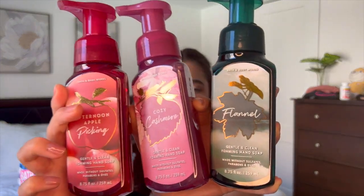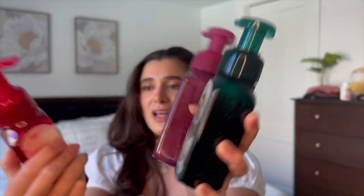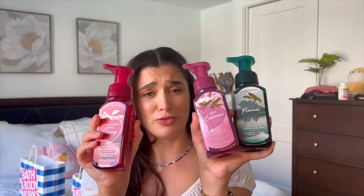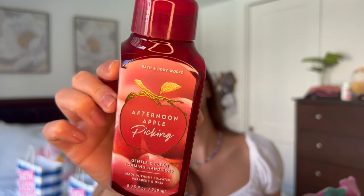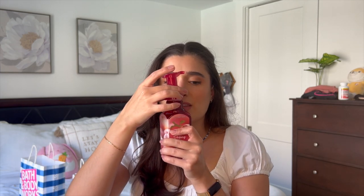And then I picked up three in this really pretty golden autumn, I don't even know what to call it, but it's just a beautiful collection. So we have Afternoon Apple Picking, which I think is gonna be one for my mom, just so she can transition into fall. This is crisp apple, succulent pear, and cinnamon. She's not the biggest fan of fresh air scents or super gourmand. She likes in between, so I think this will be perfect. It's just like a fresh apple scent.